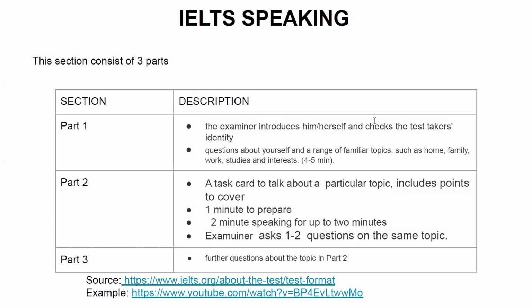The examiner will basically introduce him or herself to you. So let's say you are going to have the IELTS speaking. You enter the examination room, and the gentleman or the lady will ask you for your passport, then ask for your name. You give your name, and then it starts with familiar topics. What's your name? What do you do? So you basically introduce yourself. Then you have basic conversations like where do you come from?